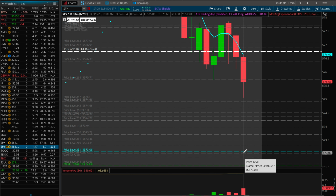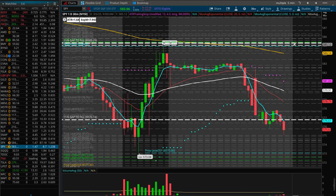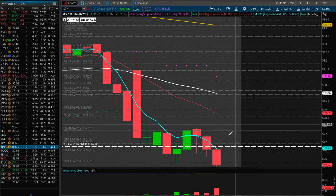Now if we should break that level, I would watch down here around the 572.63 area for the SPY. So if you're trading the SPY today, those are support places. Now back to the upside.